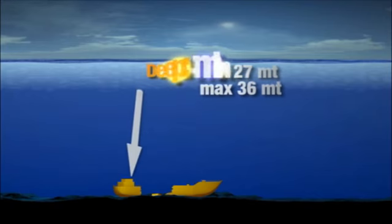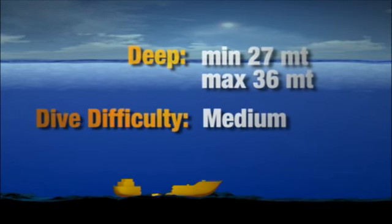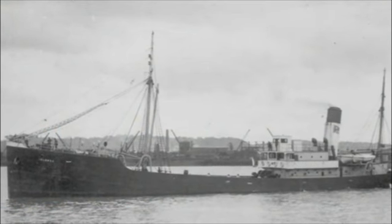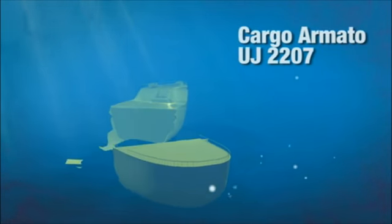After the ship was confiscated by the German Navy, it was reverted into the armed freighter UJ-2207. Its assignment was to escort and defend the trading ships. However, this assignment was interrupted by 2 hostile torpedoes on the 19th of November, 1944.